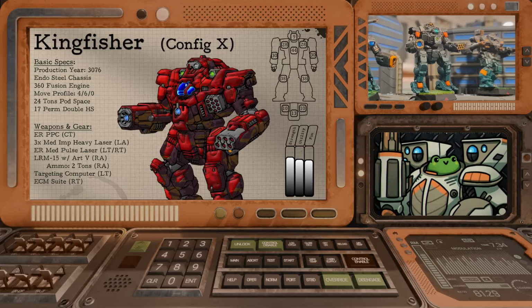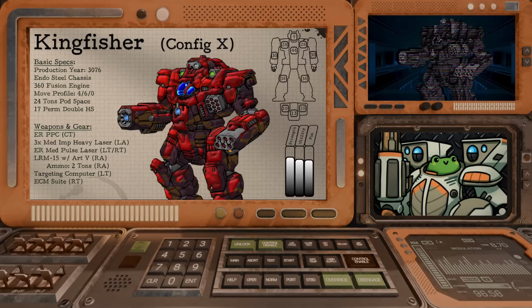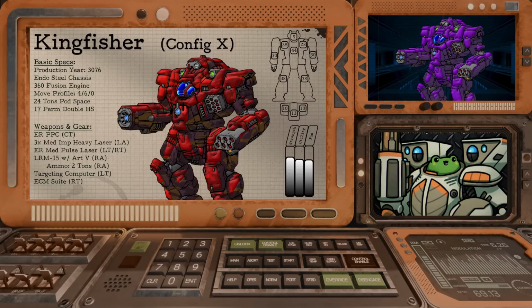All of the lasers were supported by the installation of a targeting computer in the left torso. Finally, an ECM suite was installed into the right torso. Nice try, Configuration X, but the F config beat you to it. Take that weak game outside.